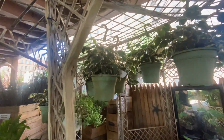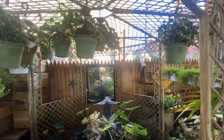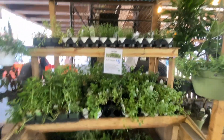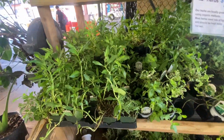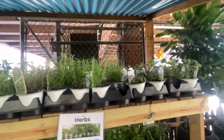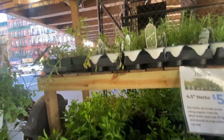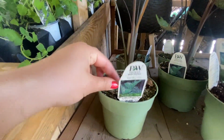So up here were a bunch of different ivy baskets. I just thought the coloring on these ivies were so beautiful. As you know, if you watched my favorites video, I do love my ivy plant. Here was a large selection of herbs they had. All of them were only $5. I've never been a big fan of planting herbs, but if you're thinking about creating an herb garden for summer, they seem to have really good deals at the Urban Garden Center.